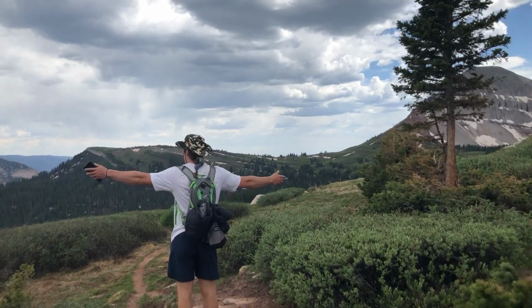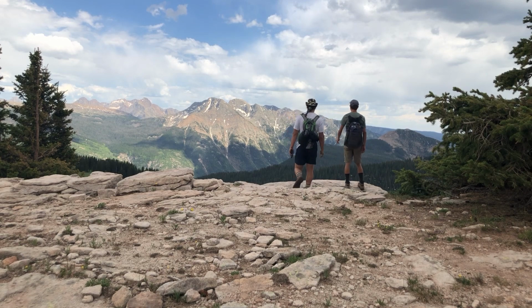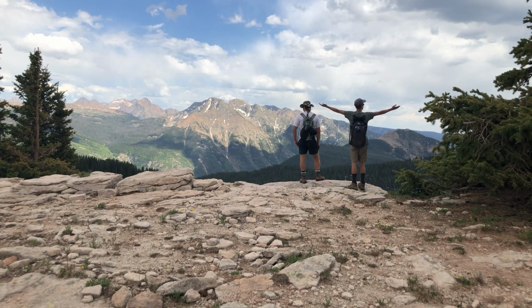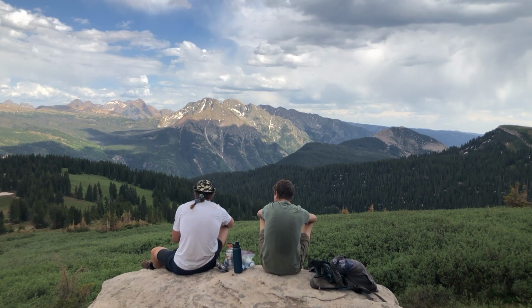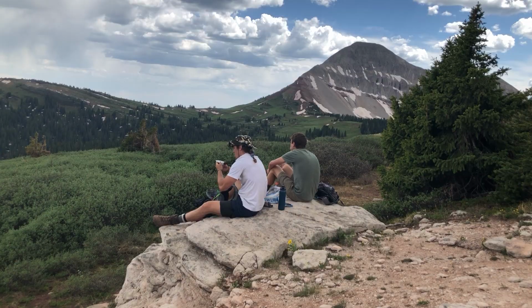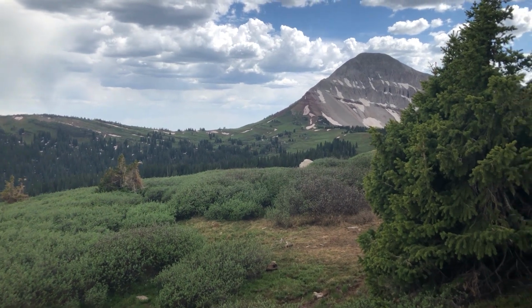Made it. Here's our view, folks. Alrighty, folks, as you can see, we've made it to the top. Bit of a lookout here, right at about 11,900 feet. We've got Engineer Mountain standing right under 13,000 feet, just to the south here.